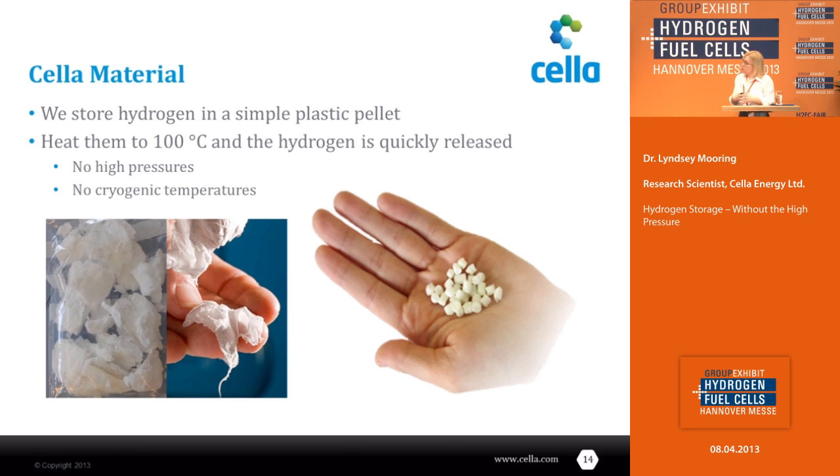So just to recap, we process ammonia borane with a plastic to make a composite. It changes the hydrogen release properties, it makes it safer, it makes it easier to handle, and there are no high pressures or high temperatures involved in the hydrogen release from this material.